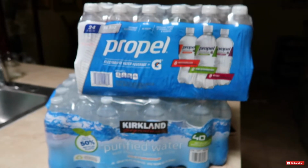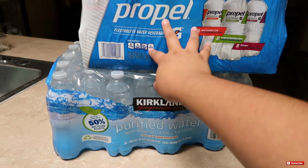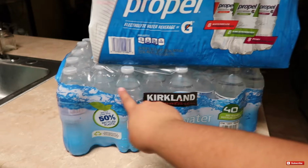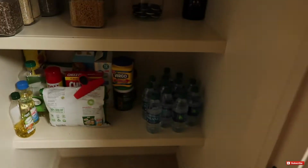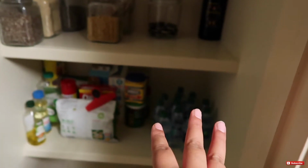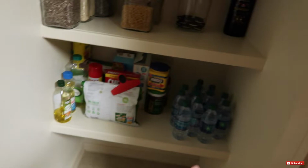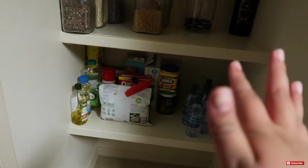Let's get started with the haul. Okay, so the first two items that I want to show you guys are these two waters. Excuse my messy home, but I have been trying to reorganize my pantry, and I'm a big Dasani person. So I'm like, oh my goodness, I'm going to have to switch to the other brand, but I think I'll survive. As long as I have water, I'm blessed.